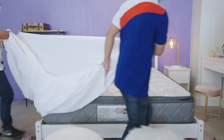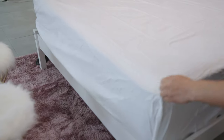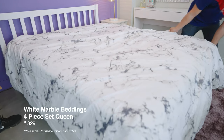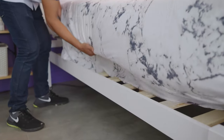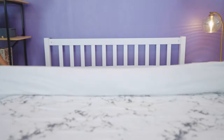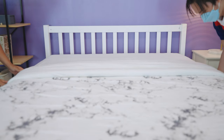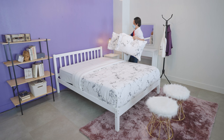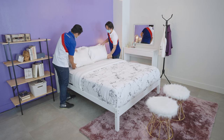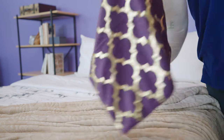Let's begin completing this bed with linens. You can actually find a lot of linen designs in our stores, but for this one, we're using the white marble design. The pillows. We have throw pillow inserts at Mandawi Foam and a great selection of throw pillow cases.